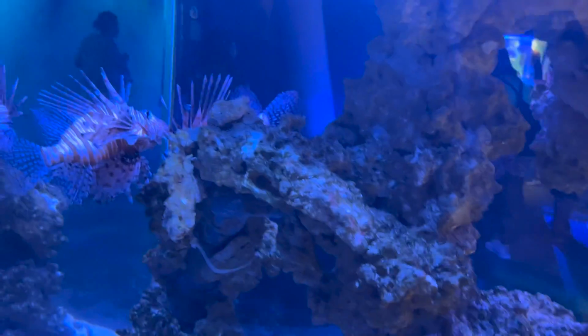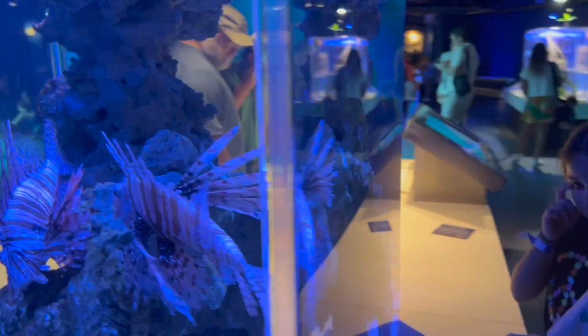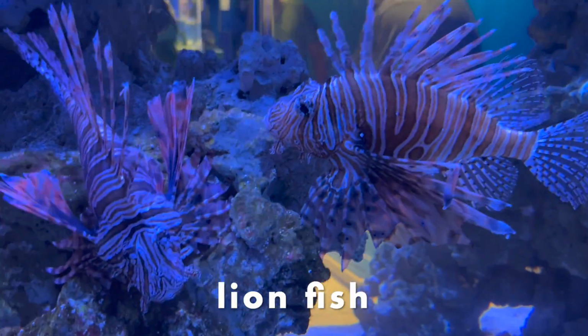Some lionfish right here. Very poisonous. If you ever see a lionfish, what do you do? Run away. Swim away.